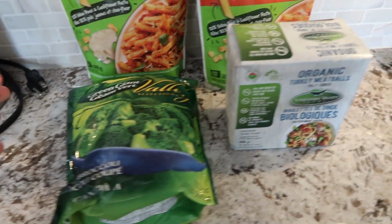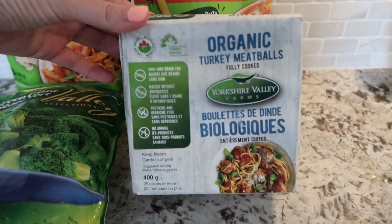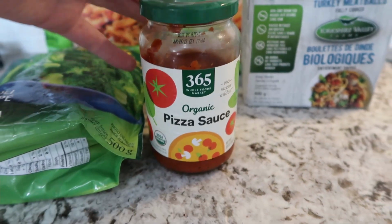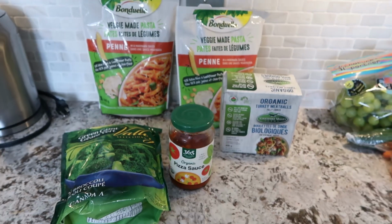Microwavable pasta. I found it at Walmart. So it's actually made with, I didn't see the back when I was paying attention, cauliflower and is it yellow peas?